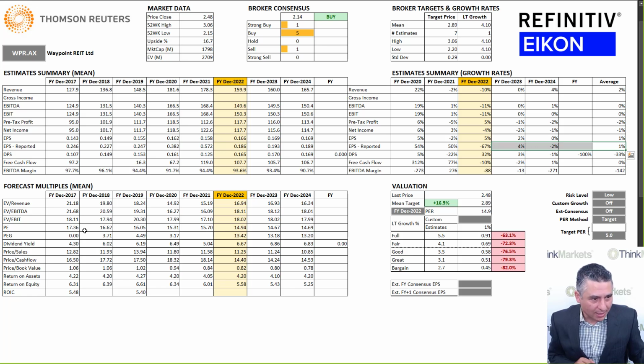Let's look at what the market's saying. That's me. The market's happy to go around about 15, maybe 14. So let's go 14. And it still looks expensive. So what's going on here? Something odd about that one.